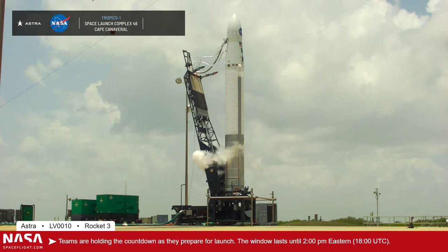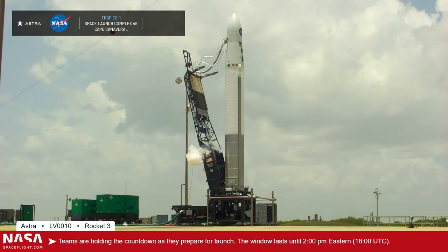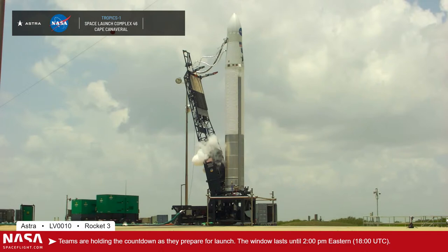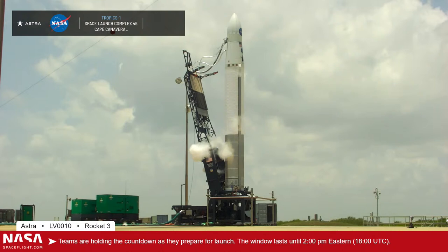Awesome. Some other questions we're getting here. We had one question about, have there been any major changes since the last launch from LV0009? So we are continuously seeking to improve the functionality and reliability of the vehicle. There have been some minor software updates that have been implemented on LV0010, but there have not been any major material or mechanical upgrades to the vehicle since LV0009.